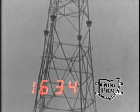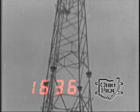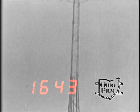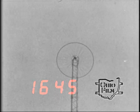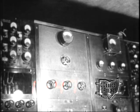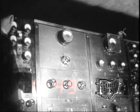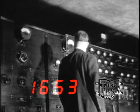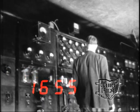As a result of the development of this revolutionary mechanism, it is possible for both WHK and WCLE to broadcast through a single three-tower antenna system, thus providing better reception in outlying areas. The actual broadcasting of programs is done from the transmitter on Pleasant Valley Road in Seven Hills Village.